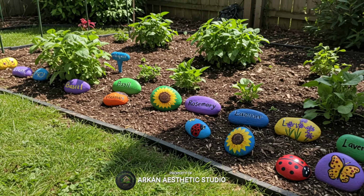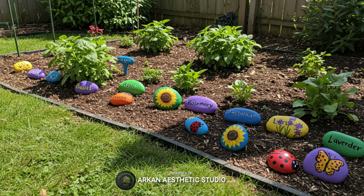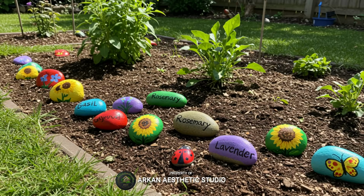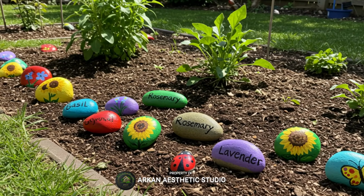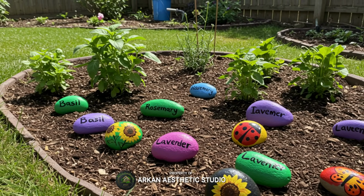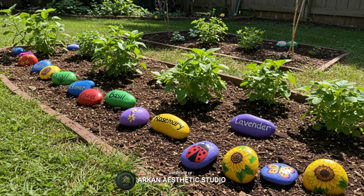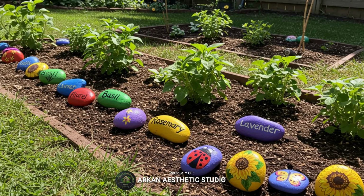Each rock is hand-painted, not only with the names of the plants they guard, but with joy itself. Sunflowers beam in shades of gold. Ladybugs sit content among the leaves, their red and black coats bright against the earth. Someone took the time to make these, patiently, intentionally. Maybe it was a quiet afternoon project with a child, or a moment of personal expression after a long week. What matters is that it's real, and it works.